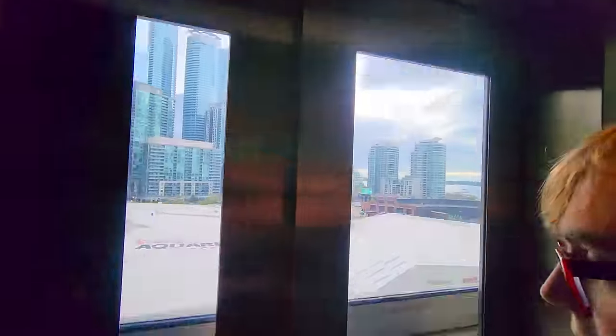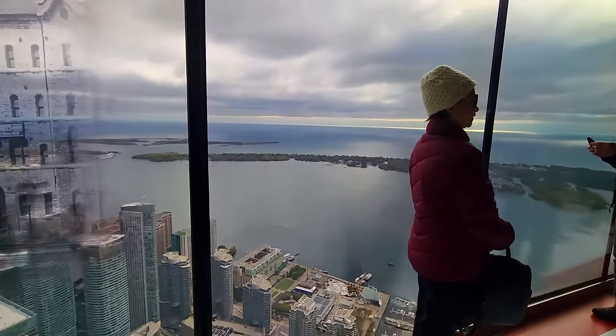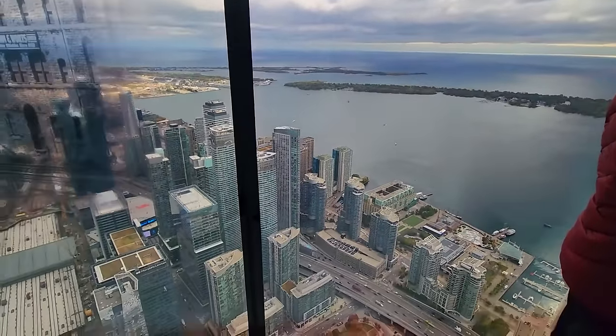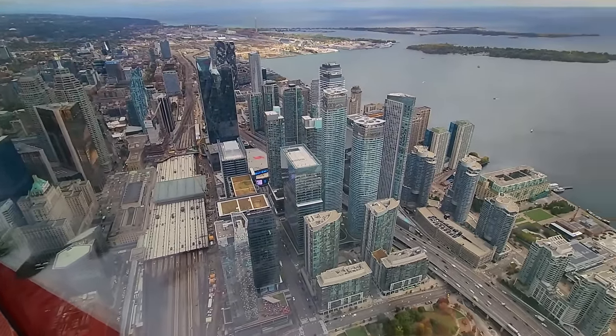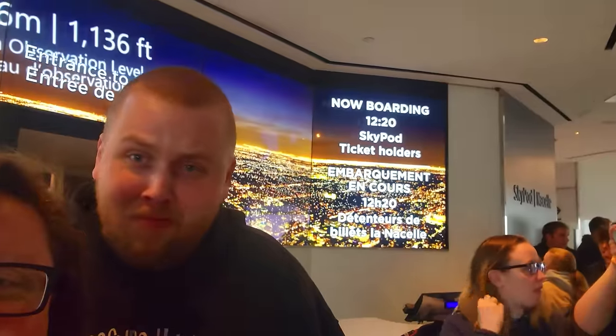Through the doors, through the security. Now we gotta go up. So we did the main observation deck. Now we're going up 33 more floors to the Sky Pod. He's not having it, but we're going.